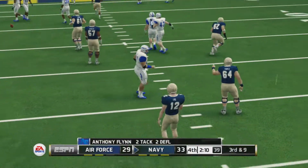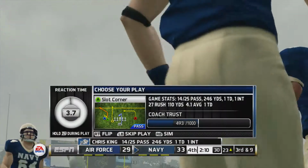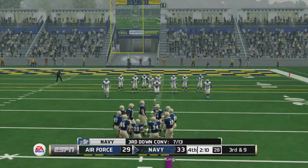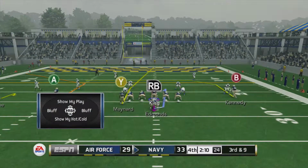Zipped it out, and that was almost picked off. Clean breaks it up. That'll make it 39. 34, eyes on 34. Come on, baby. Let's see what you got.